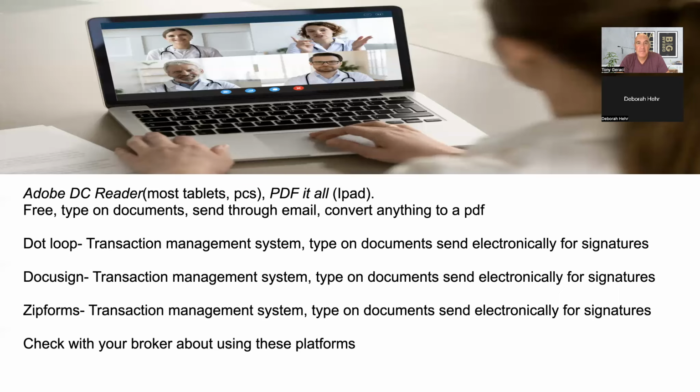In a crunch, you can handwrite a document, and I'm used to doing that. And so are you, Tony. The .loop, the DocuSign, the zip forms and all is newer things. So everyone who's coming into the business now wants to jump right into those.